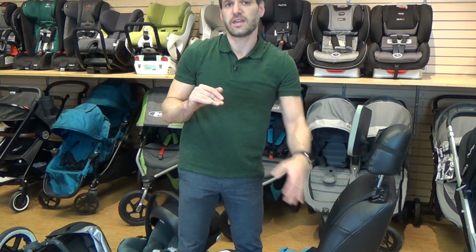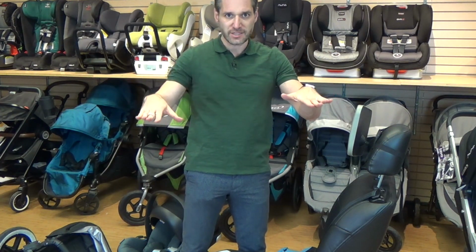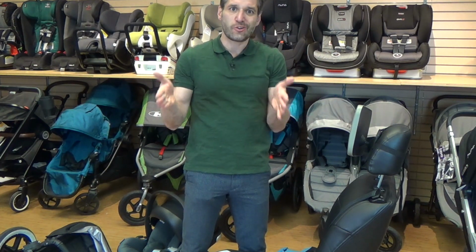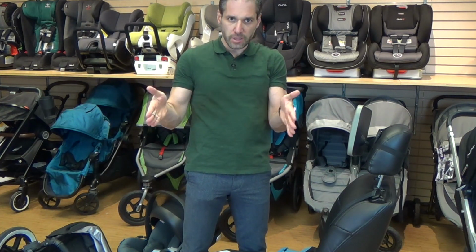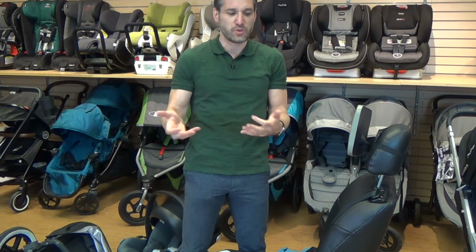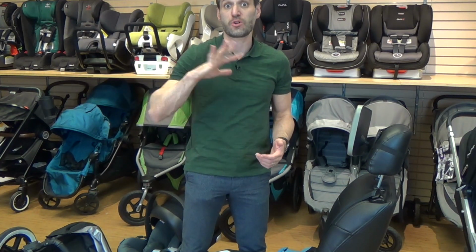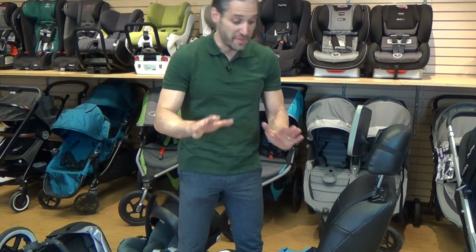But here's the really cool thing about this. The funny thing about latch is that in most cars, it only exists on the driver's side and on the passenger side. So if you want to install your car seat in the middle of the back seat, there aren't really typically easy ways of doing that with the seatbelt, except with the Cloud Q or the Aton Q or the Aton 2. Let me show you how that works.